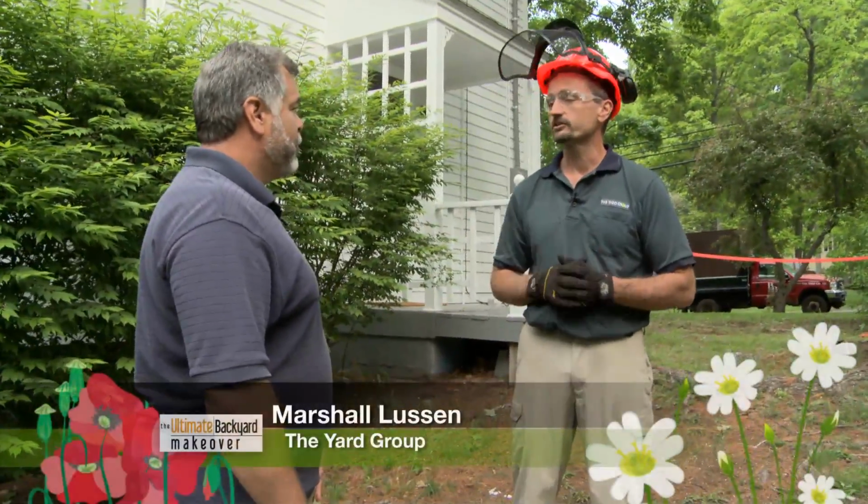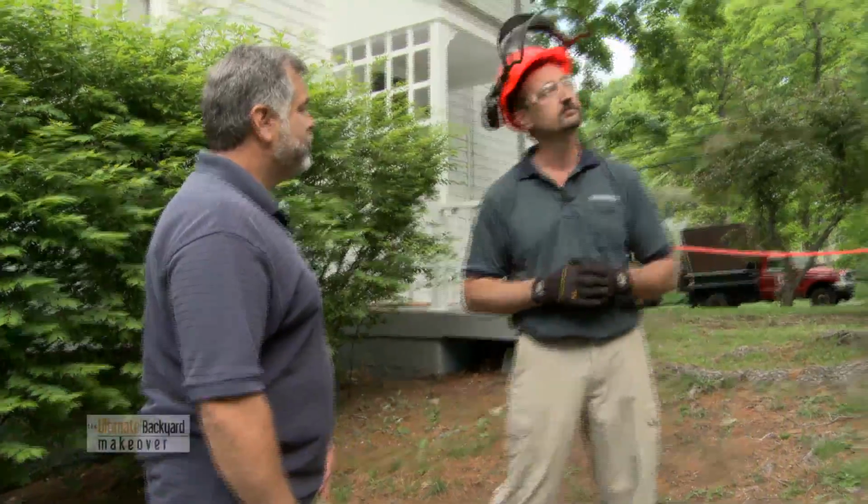Today, because of the proximity of the house, we'll be roping the tree down in pieces, each limb, and then slowly chunking the main stem down. We have Justin up in the tree now, and it looks like he's ready to go.